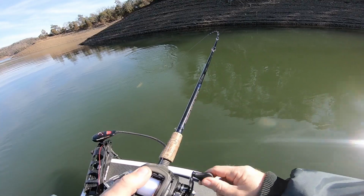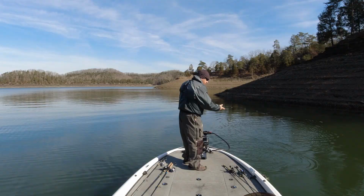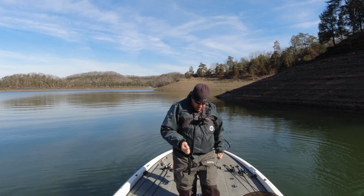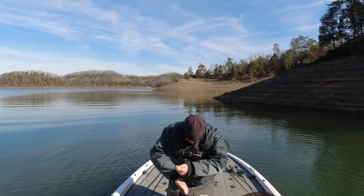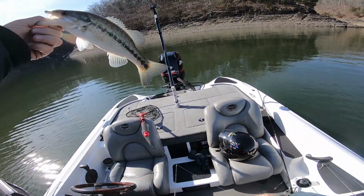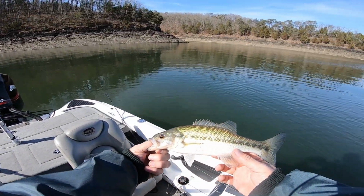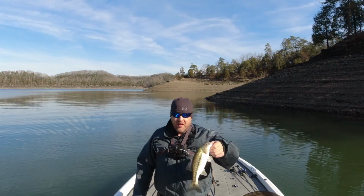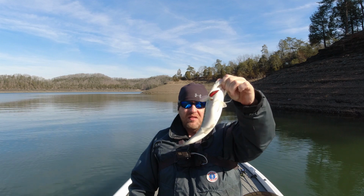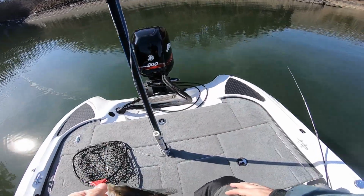Another one. A little big one. That's a spot. Oh, come back here. A spotted bass. How about that? He ain't very big, but he's pretty. Look at that thing there in the sun. Woohoo. There he is. He ain't very big, about 12 inches. Nice little fish. Pretty fat though. We'll keep fishing.